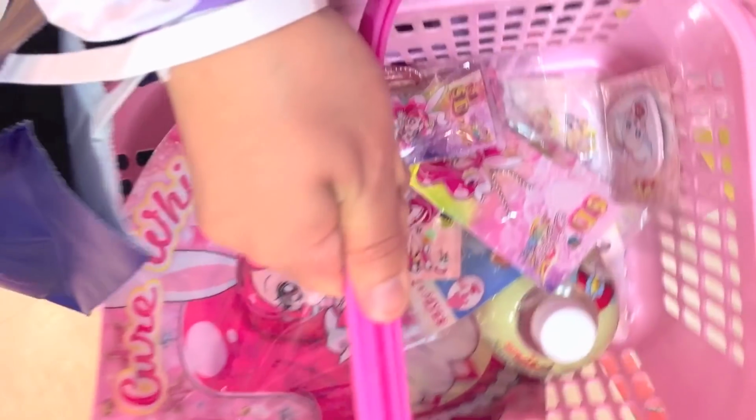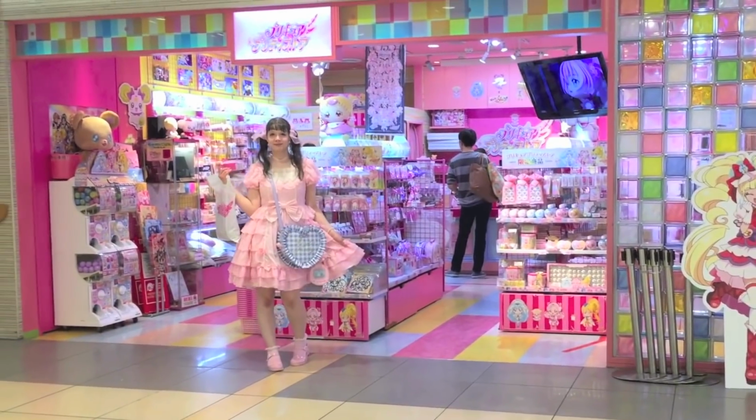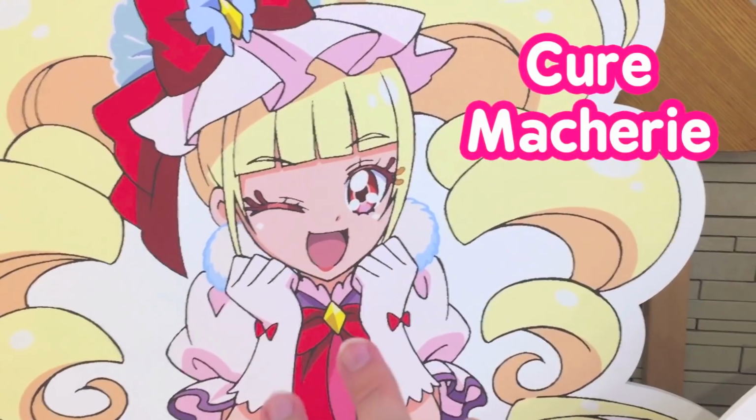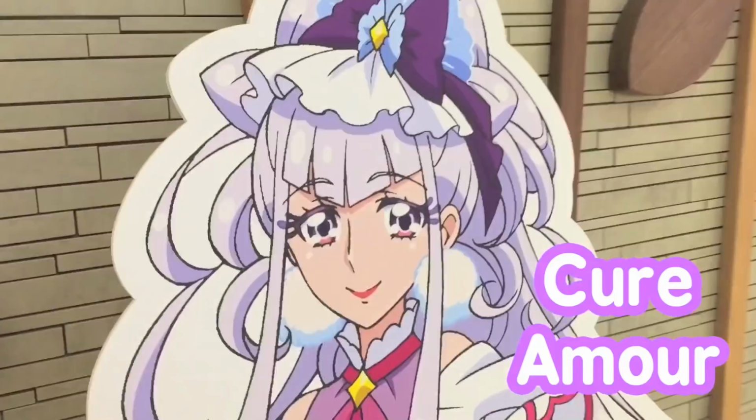Oh no, what happened here? Oh no. Here they are again. I can't quite remember the name. She's Pure Moon Sherry, I think. I cannot remember her, but she's just as cute.